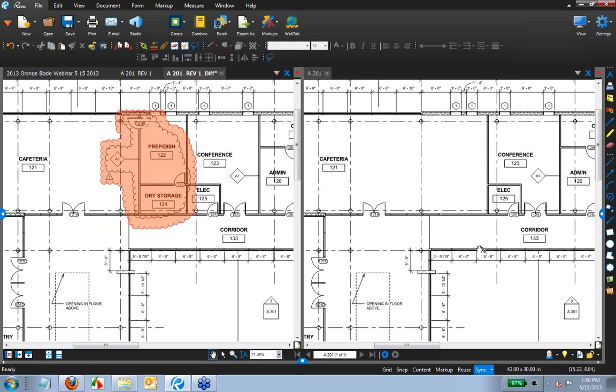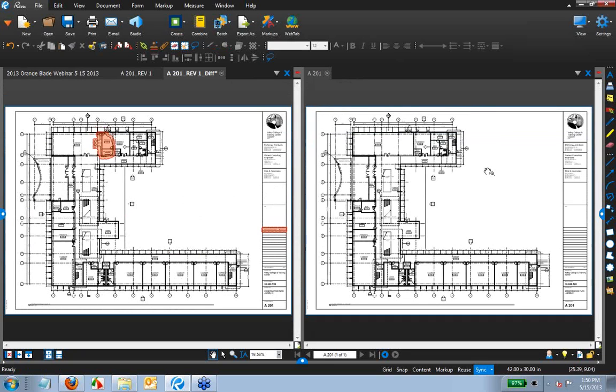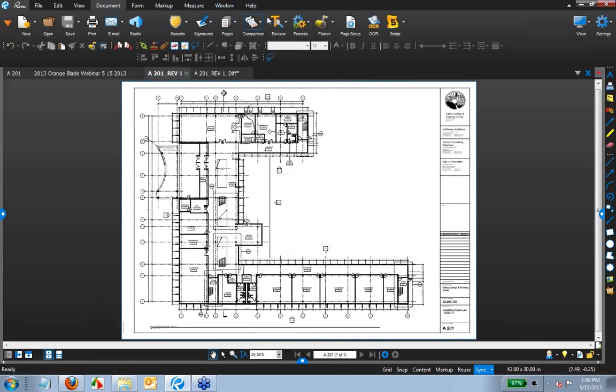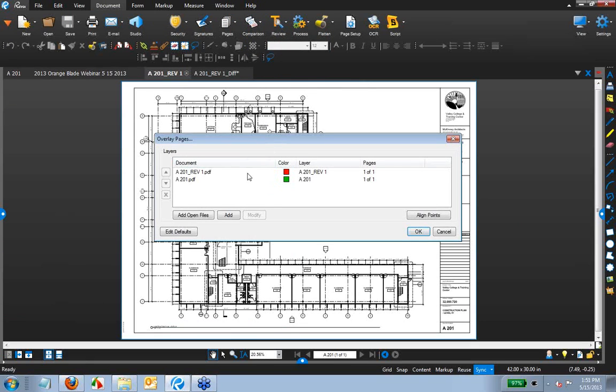So compare documents can be done on an individual page basis. It can be done on a batch basis to find those differences. I'm going to go ahead and unsplit my screen and talk about the second method under document comparison, which is overlay pages. Overlay pages is a lot like the old school light table. If you've been in the industry for a while, remember the light table, that was a way to put pages on top of each other and work on the coordination, the mechanical over the structural to see if there are any ducts aligning with columns or beams, and how to remedy any of those conflicts. This brings back the light table in PDF world.